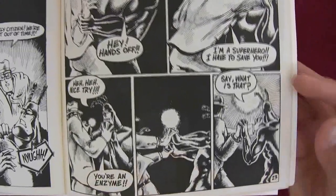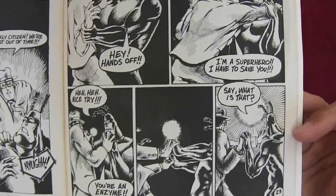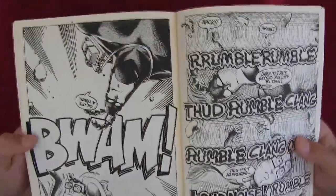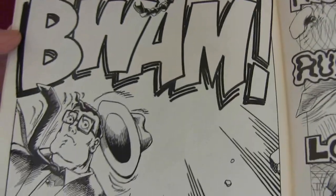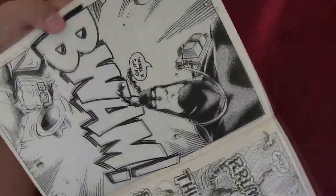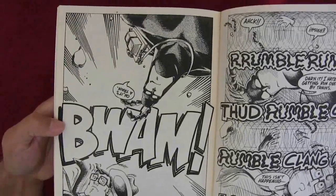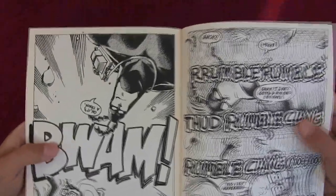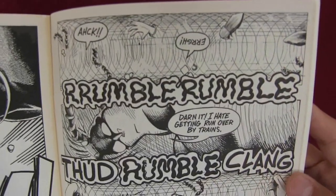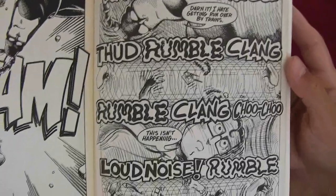There's the train coming in the background. Say, what? What is that? Look at the guy's face. The Superman spoof guy. He's like, what's going on? What does that say? Oh, it's a train, the thing says. He's got a smile on his face. Look at that. Rumble, clang, choo-choo, loud noise, rumble.